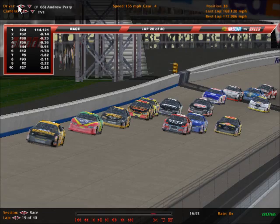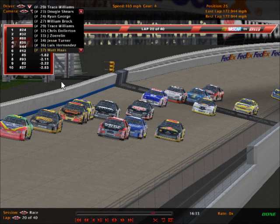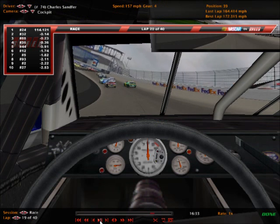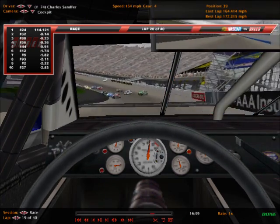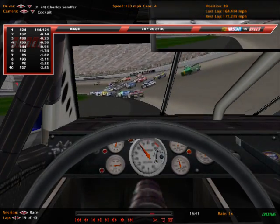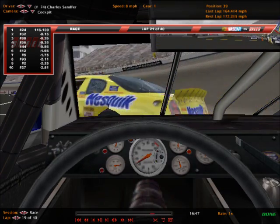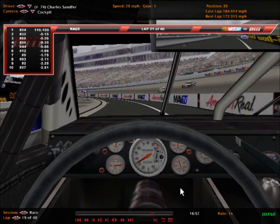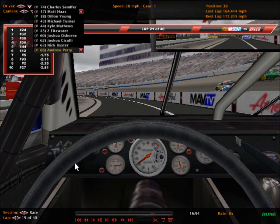And who says the plate tracks are the only tracks that can produce the big one? The big one can happen also at the mile tracks like Dover. Charles Sanford's view once again. Charles must feel like a little silver ball in a pinball machine after that whole deal.